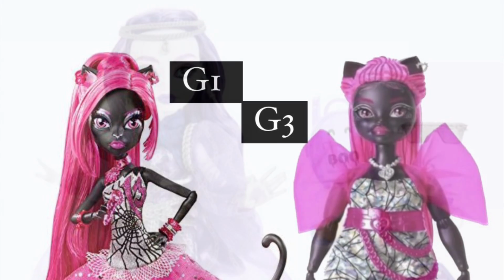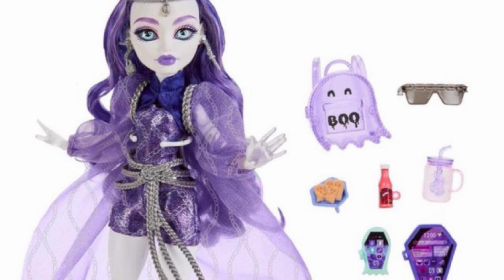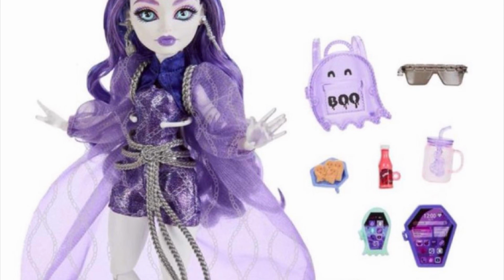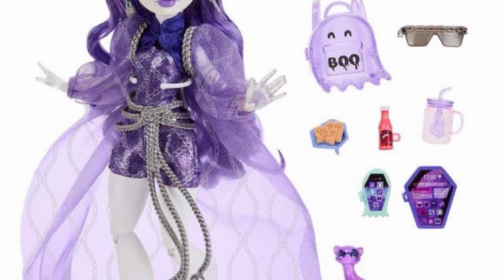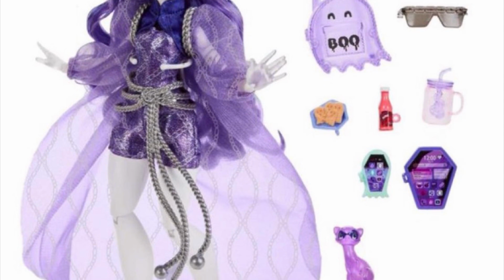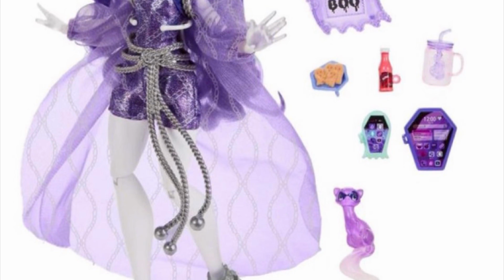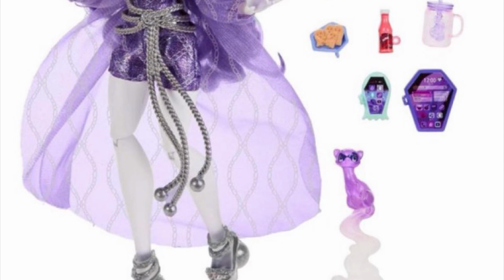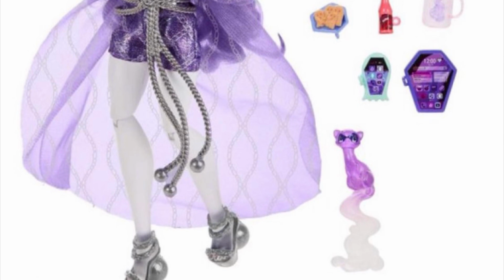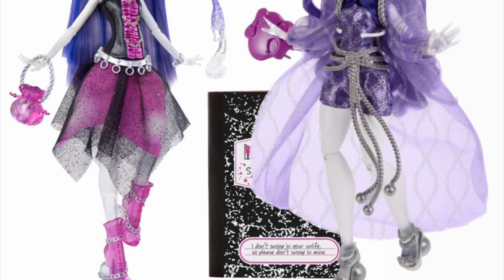And then we have our first look at G3 Spectra's doll, and this seems more finalized than the Catty doll, so this is probably maybe what Spectra will look like. But again, keep in mind that it could just be a prototype, so things might change with the final design, because these dolls are going to come out sometime later next year, like late summer. So they're not going to come out for a while. So we gotta wait. This is probably still a prototype version of the doll, but she will probably still look very similar to what we see here.